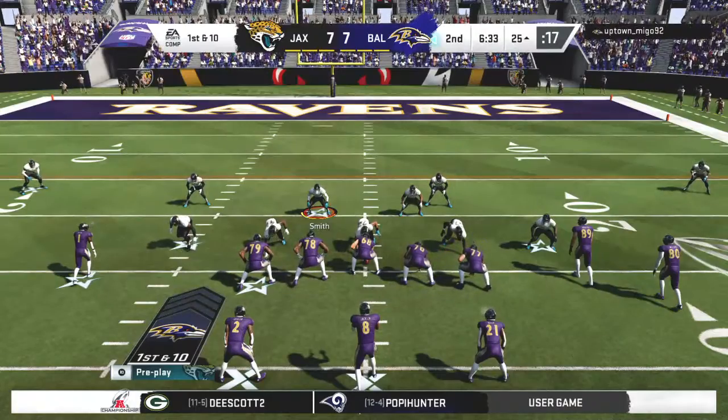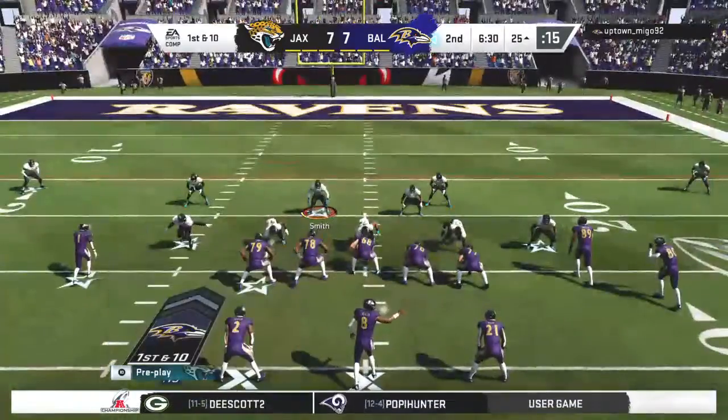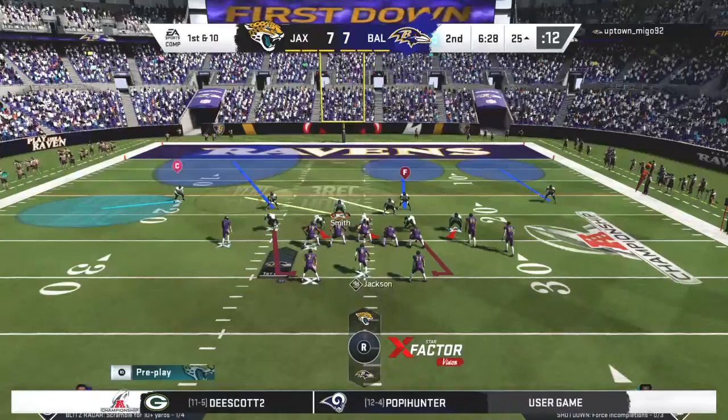Watch the twist. Watch the twist. Alert flare. Alert flare. Check me up.